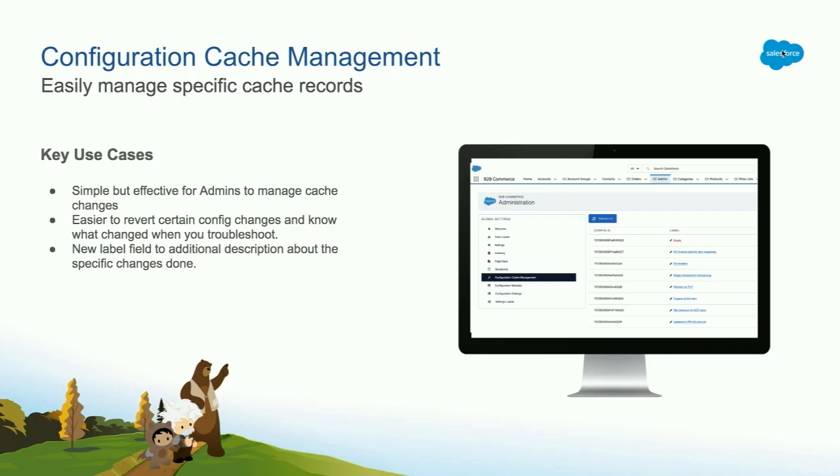Configuration cache management. This is one of those things which is a simple change, but is going to be very effective, especially for commerce store administrators. What this is going to allow you to do is, at B2B Commerce, you probably are aware that there are hundreds of configurations that you can do across any area of commerce, from payments to products, index, list pages, everything, right?